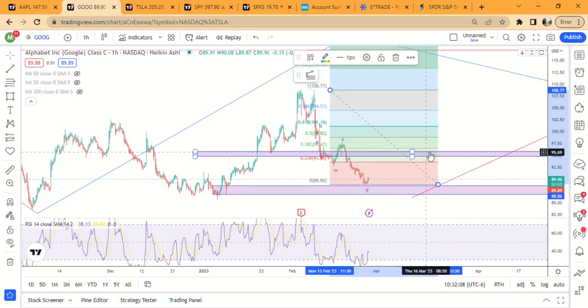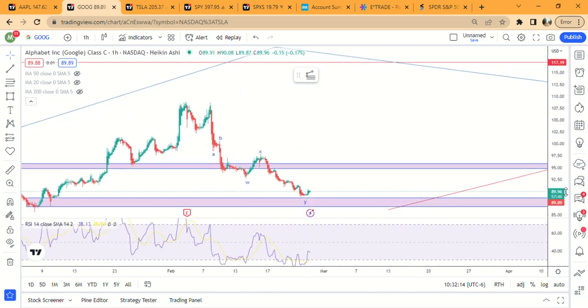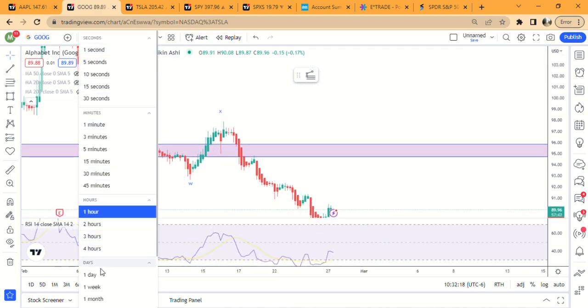But again, it's got to get past this supply zone. The next supply zone after that would be sitting here at, I'm just doing daily right now.